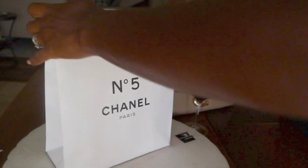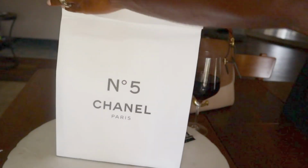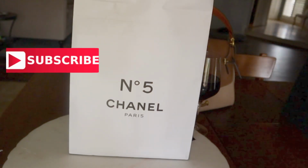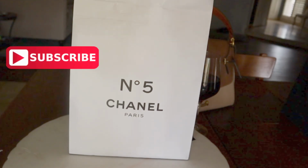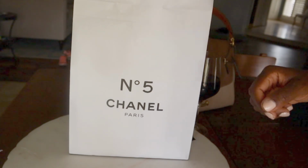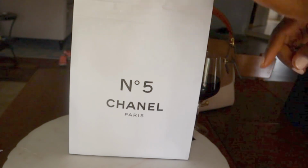Now, I did get to be handed the cute little shopping bag here that I will be doing some fun stuff with. Unfortunately, I was not provided any samples because my local Saks store had run out of it. But they actually had quite a few of the pieces still in stock. So call your local Saks department. Do not do the water bottles though, that is gone.